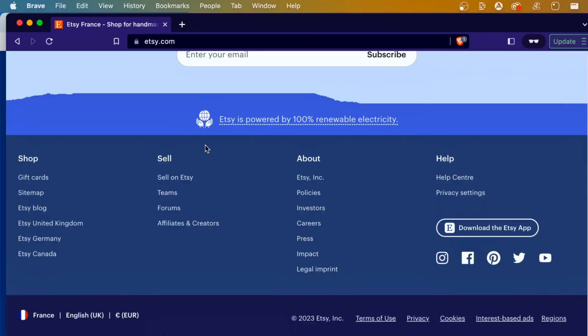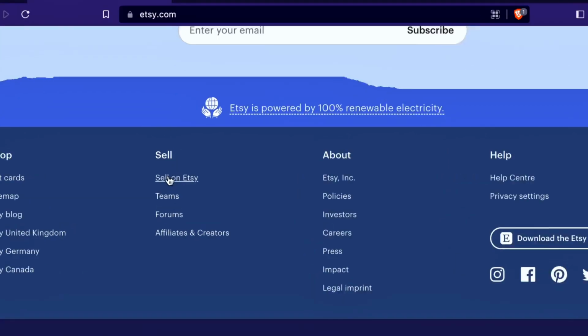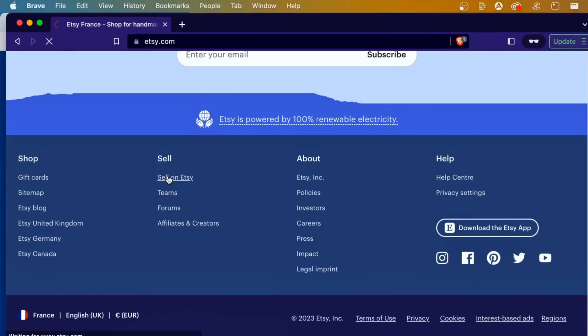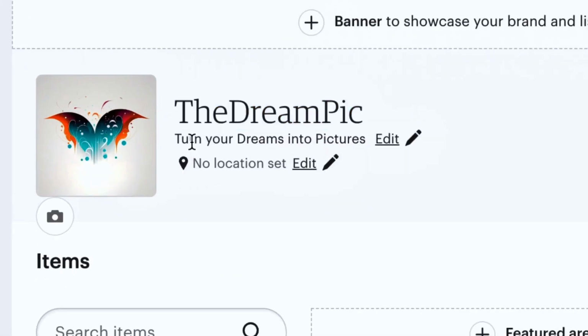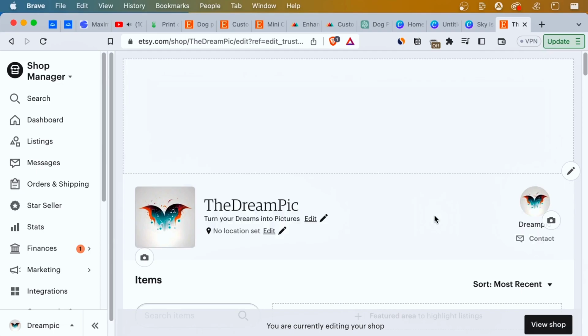So we are now ready to create the shop and the listing. And first and foremost, you obviously need the seller account on Etsy. And you just simply go to Etsy, and here at the bottom of the footer, you have sell on Etsy. Quickly create an account and it goes through the onboarding process. In there, you simply put the logo we got from Midjourney, use the brand name and put the description for basically what your shop does, and put the banner that you earlier got from Midjourney.